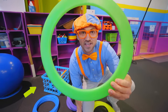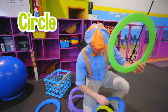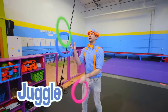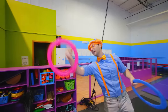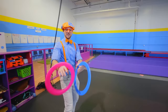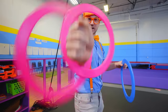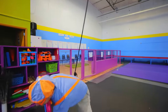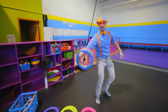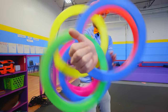Hey, what shape is this? Yeah, a ring is a circle. Check it out. Whoa, maybe I can juggle with these. Here we go. Whoa. I dropped one. That's funny. Check it out. You can even spin them on your arm. Whoa. What if I tried that with a lot of them? This is gonna look so cool. Ready? Whoa.